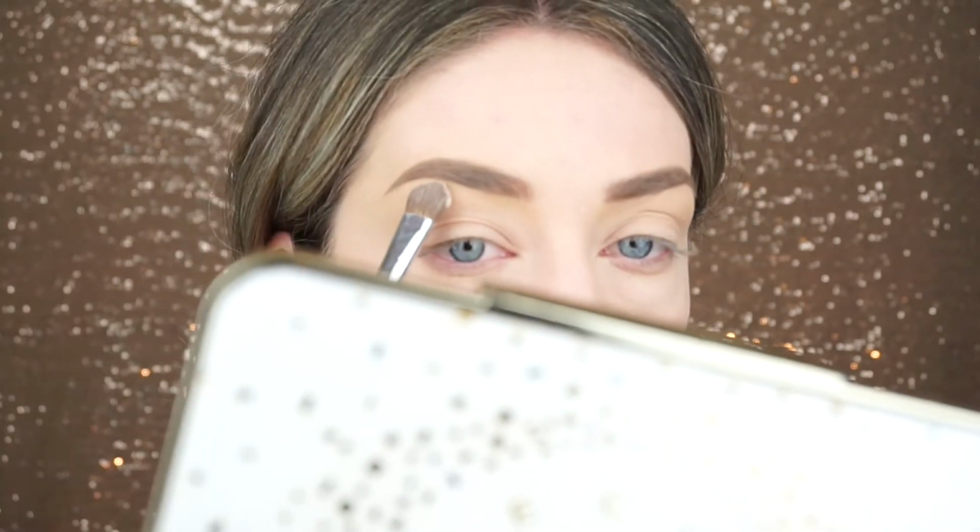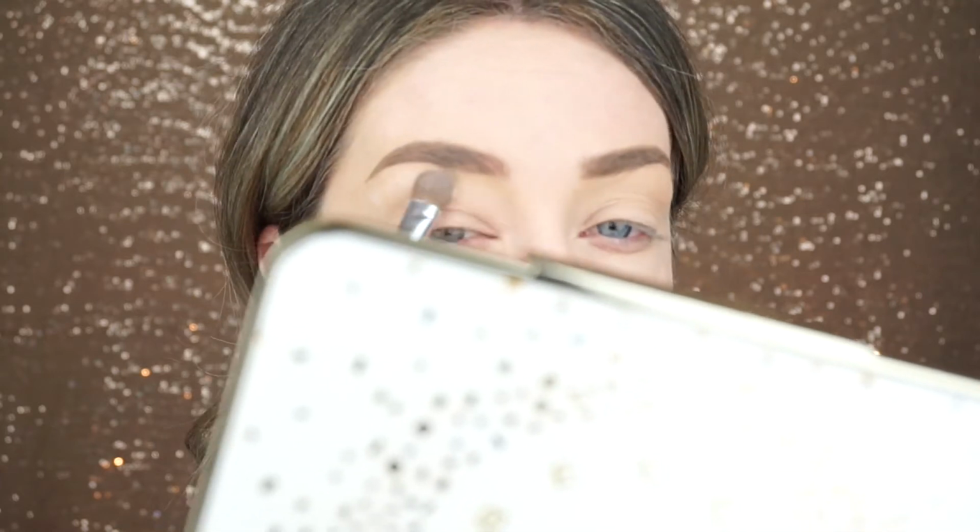And then I'm just going to set that concealer that's just surrounding the brow again with just a little bit of that loose translucent powder from Kat Von D, and I'm just going to place it just right up across the brow bone there, over the top.